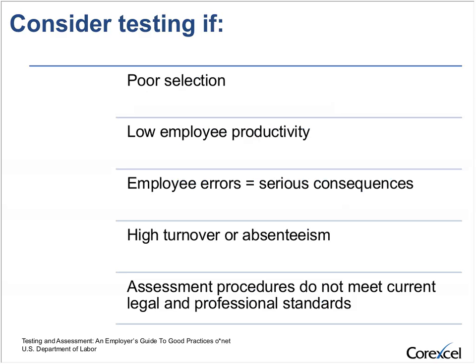So according to the U.S. Department of Labor's document called Testing and Assessment, an Employer's Guide to Good Practices, you should really consider testing if you've got selection or placement procedures that are resulting in poor hiring decisions. You see that as a trend. Your employee productivity is low. Employee errors have serious consequences, either financial or health or safety. You do see a high employee turnover or absenteeism, or you're doing assessments currently, but they don't meet current legal and professional standards. So some good reasons to consider.